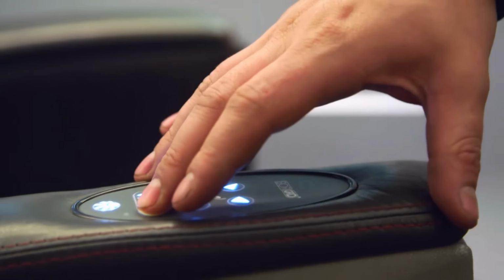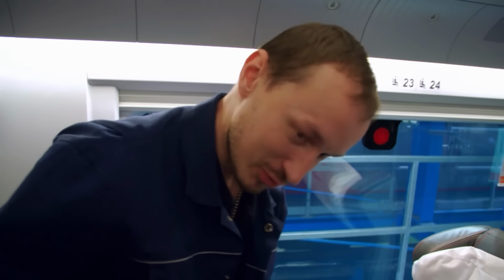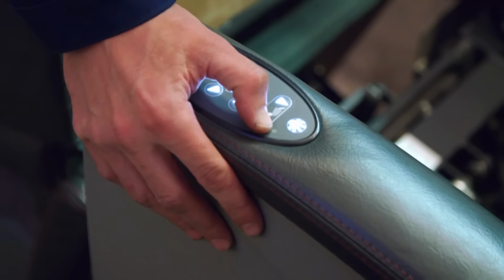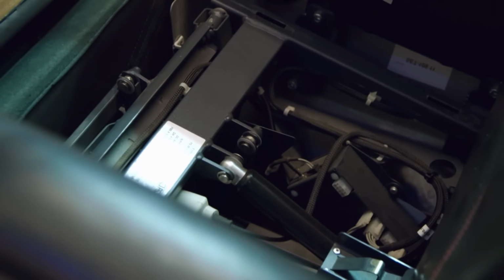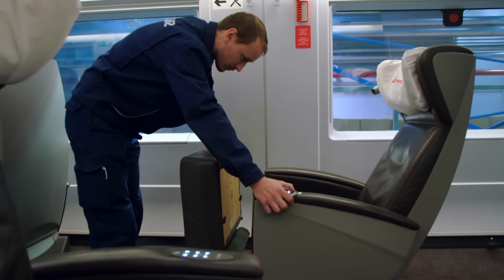The adjustable luxury seats are full of all kinds of electronics. Sometimes passengers accidentally pour coffee on this bit here, and the liquid causes the electronics to burn up. This is a major problem for us. Anton and his colleague check all 104 electronically adjustable seats and repair them if necessary. All that in only 3 hours.